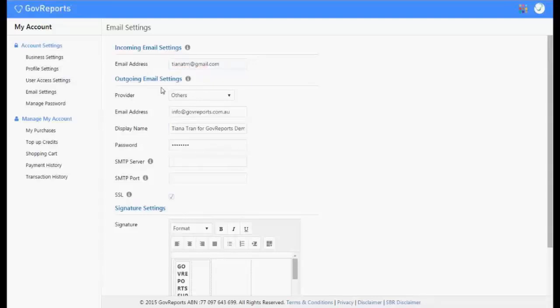Outgoing email is when you're sending out emails from GovReports. Previously, when you sent out a draft or a valid report or the lodgement receipt from GovReports, it would be sent from the GovReports email. Now you can have that option. If you don't change anything, anything that you send from GovReports will be from GovReports by default, but if you go and do your settings, you can put in the personal email access.